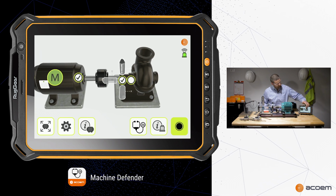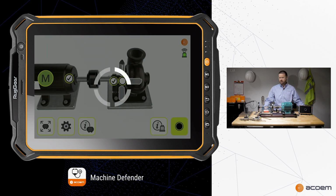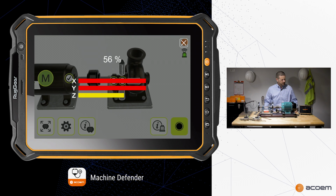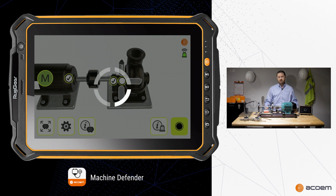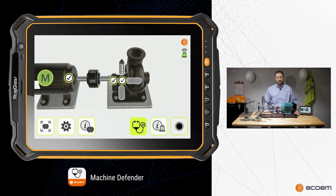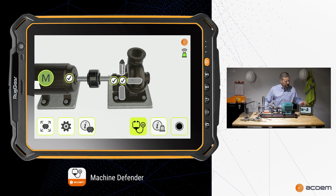Select my location, orientation, and collect the data. Now, once again, here at the end of this simulation demonstration, we will have not just a set of data on this machine, but an actual diagnosis based on the Accurex artificial intelligence.